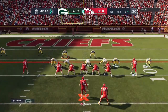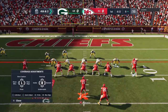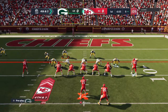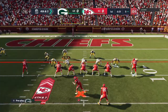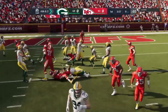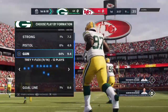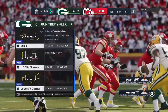And on their first drive, the offense staying out there. They're going to go for it on 4th. They'll go for it with Bell. And he will not even make it back to the line of scrimmage. They'll get neither the touchdown nor the first down. And this defense delivers a turnover on downs on the very first drive of the afternoon.